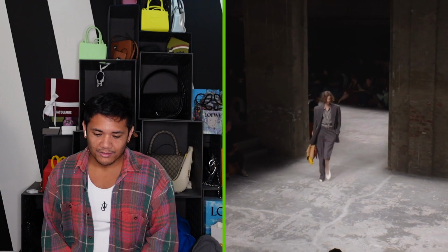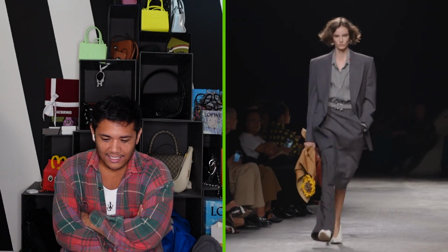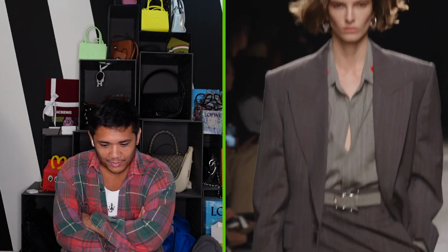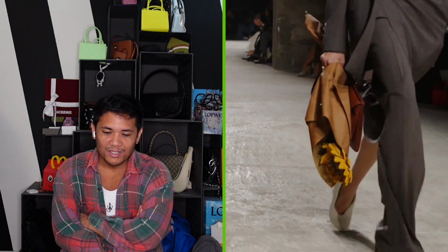Okay, I love this. I love the structure. Oh my god, I love this already. It's like one pant leg with half a skirt. Oh, I'm genius. I would wear that. Screw this person. Give me that. And then this model's holding a dying sunflower wrapped in paper. Beautiful. Oh, there's like a little red. Y'all, I'm gonna be so annoying through this one.